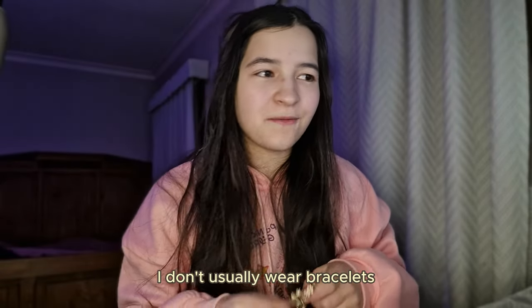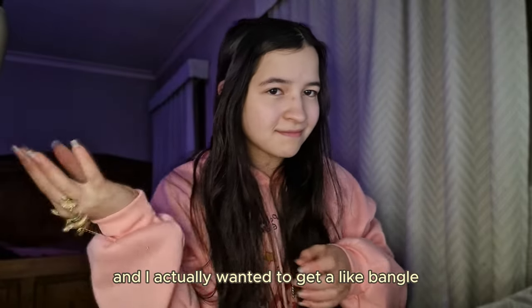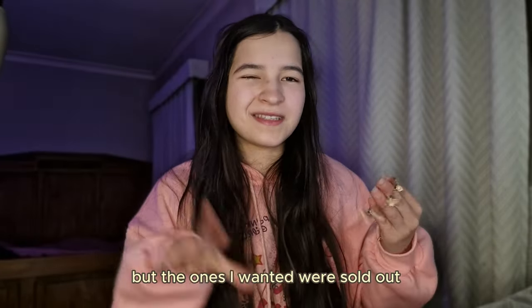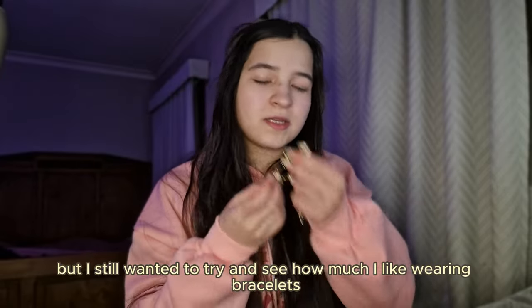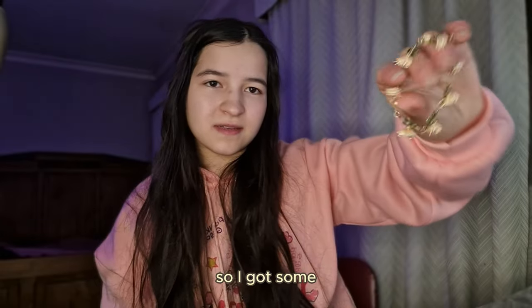I don't usually wear bracelets and I actually wanted to get a bangle, but the ones I wanted were sold out, but I still wanted to try and see how much I like wearing bracelets, so I got some.